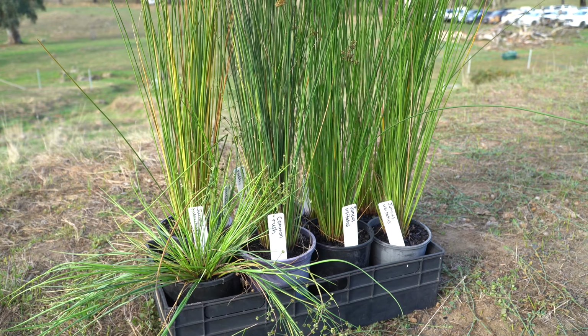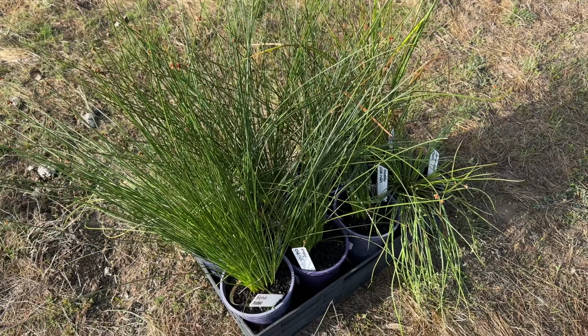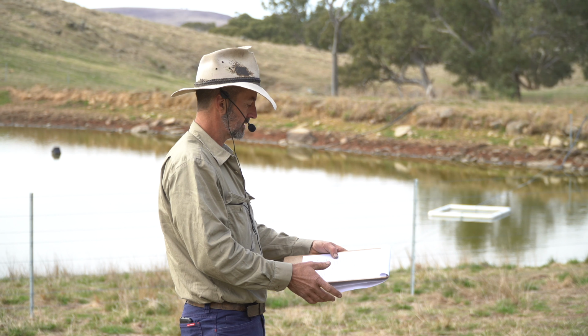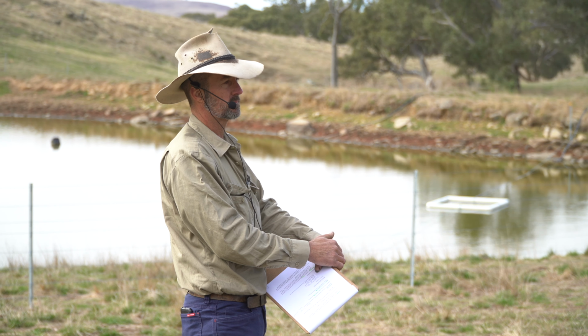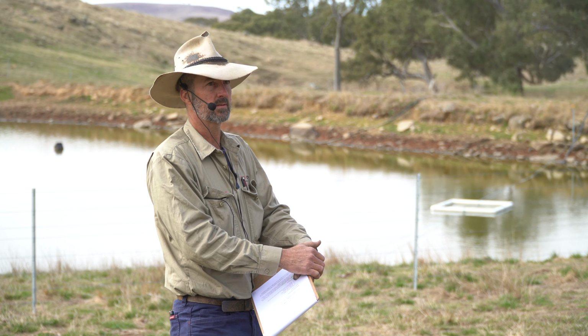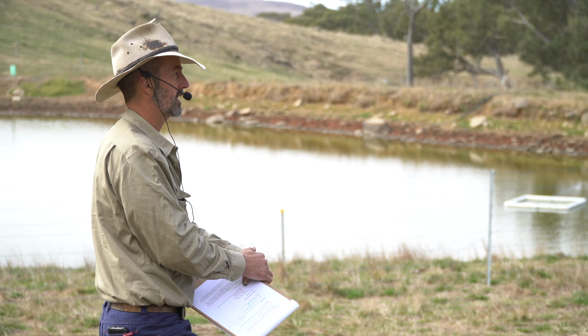Make sure you leave enough room for reveg. Don't fence it way too tight and have no room to do your planting and all that sort of thing. And any wet areas below the dam wall, you probably want to keep any wet areas clear as well. And think about practicality too.